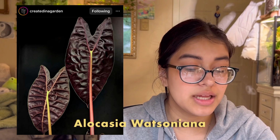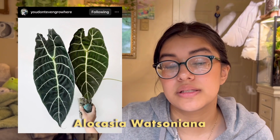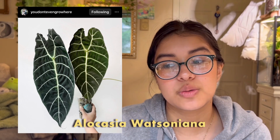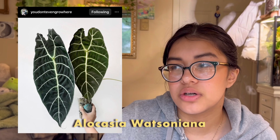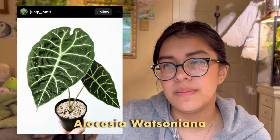And going back to what I was saying before, I definitely try to minimize the number of alocasias that I put on my wish list, just because I know they're kind of a struggle plant for me. I find it a little bit hard to find alocasias that truly invigorate me and make me want to own them, and I think that this is one that has definitely done that for me.